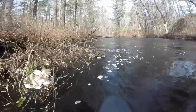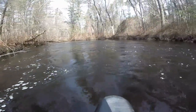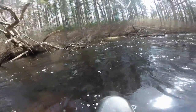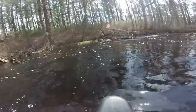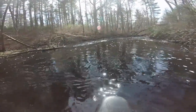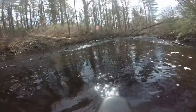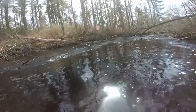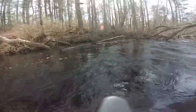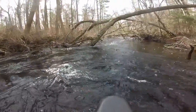I've been toying with an idea of buying even another canoe. I've been looking at a little 9-foot Blackfly. They're mostly what they call creek boats. They're made for really white water, but they're real short. 9 foot long. They're heavy duty, can take a pounding. We'll see. I'm going to outfit this one with the seat.